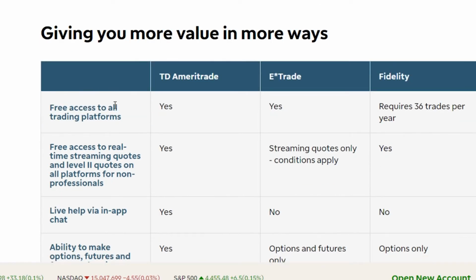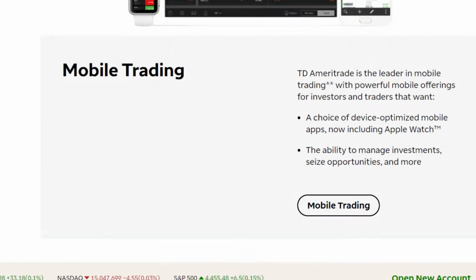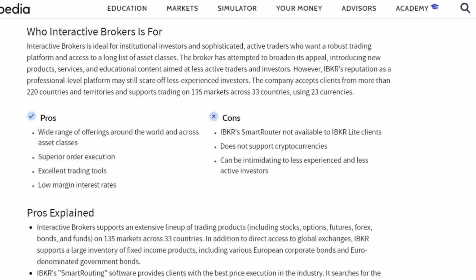You can see free access to all trading platforms, yes. Free access to real time streaming quotes and Level 2 quotes, yes. Live help via in-app chat, that's a yes too. So you can see it has good customer service. When we talk about customer service, Ameritrade is better than Interactive Brokers, because that's what I have noticed.